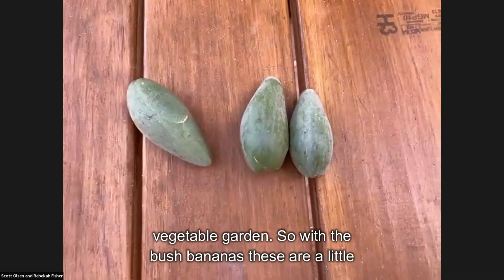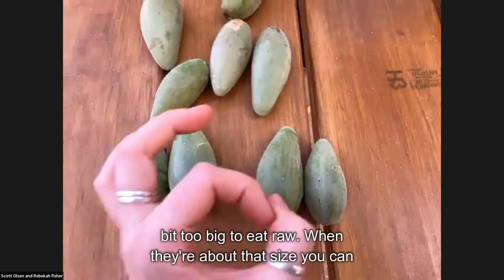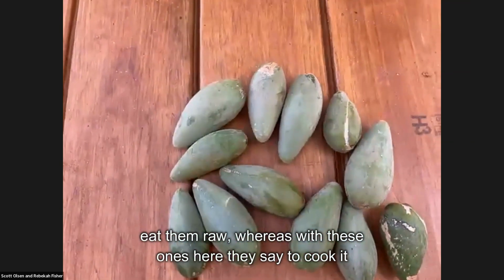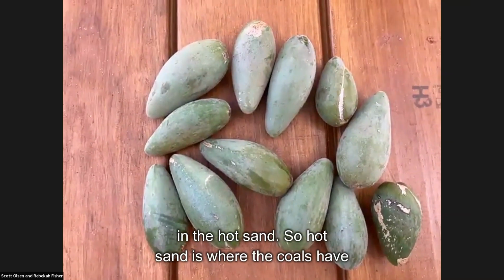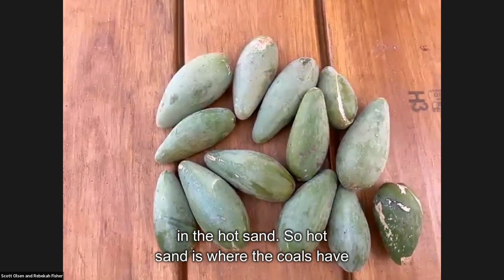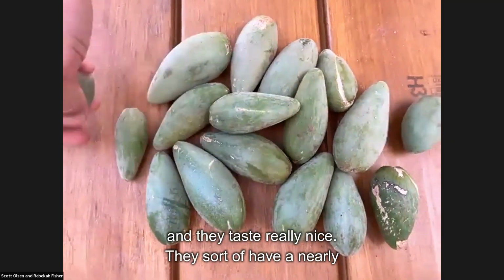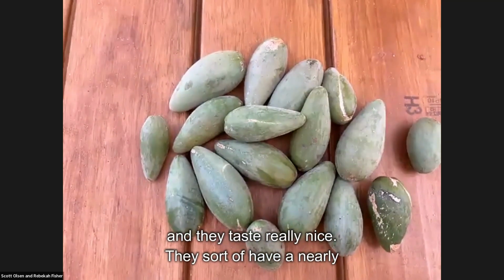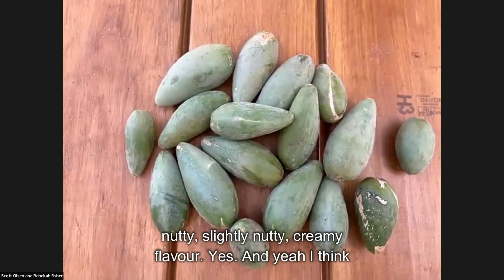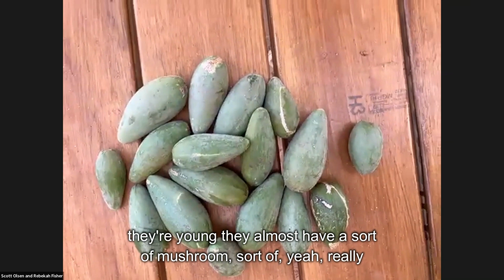So with the bush bananas, these are a little bit too big to eat raw. When they're about that size, you can eat them raw. Whereas with these ones here, they say to cook it in the hot sand. So hot sand is where the coals have been after the fire, and it only takes about 3 minutes or so, and they taste really nice. They have a slightly nutty, creamy flavour. Yes. And I think it would taste really yummy in stir fry as well. And when they're young, they almost have a sort of mushroom taste.